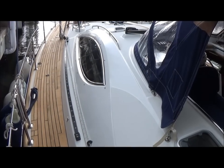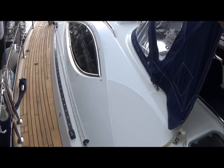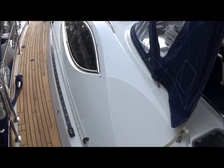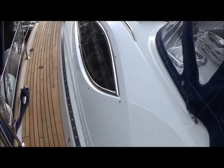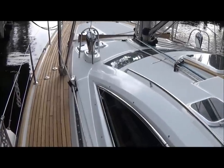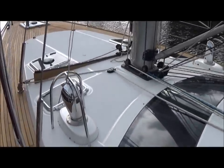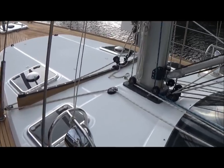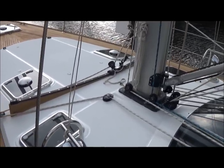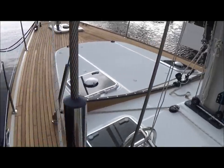There are a number of good design features on LORRAINE. One is the nice wide side decks, the inboard Jeanneau tracks, so you're not stepping on them as you go forward. Plenty of room to go by the cap shrouds and lower. We can see the track for the self-tending staysail. That allows you to go back and forth on different tacks without having to trim the sheet.